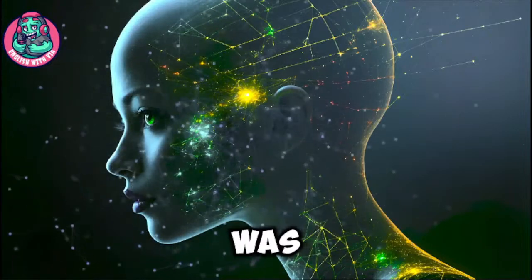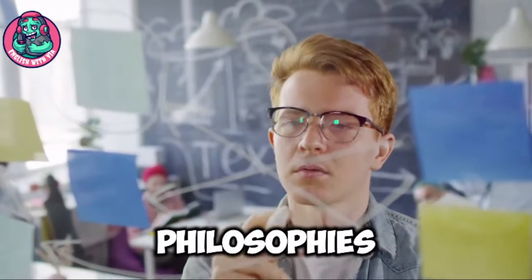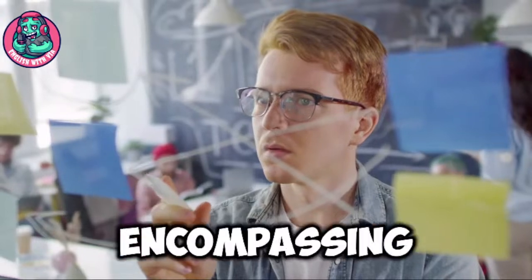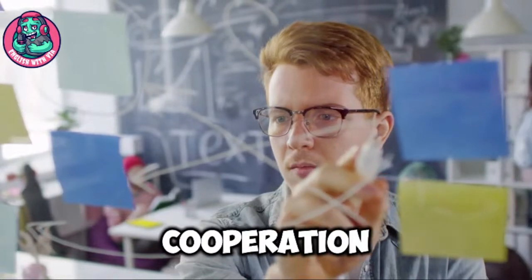Albert Einstein was not only a brilliant scientist, but also a devoted humanitarian. His philosophies extended beyond the laboratory and the lecture hall, encompassing a deep respect for all human life and a firm belief in the power of peaceful cooperation.